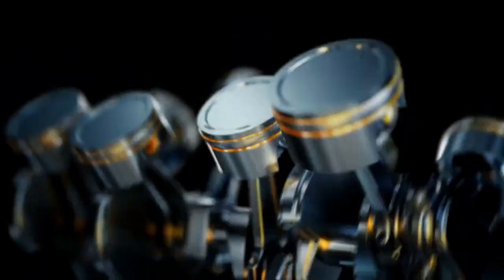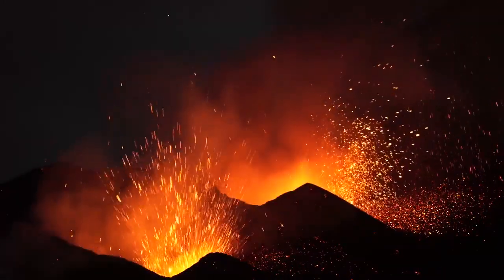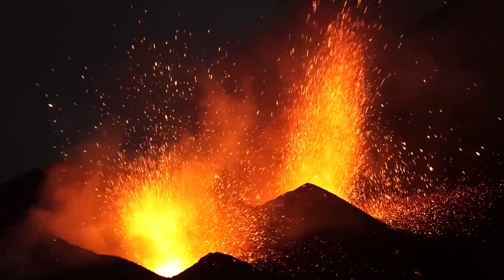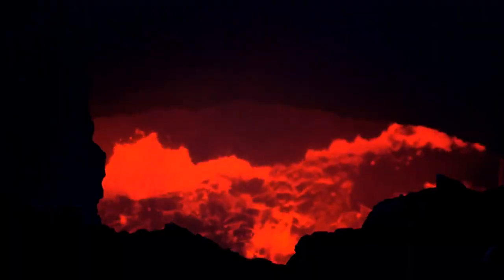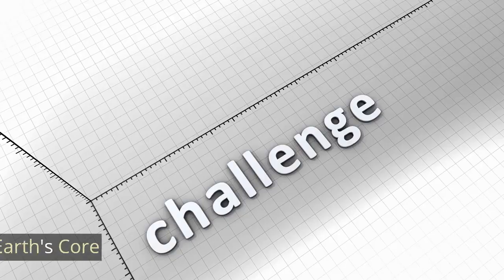So, why do we care about all these layers? Well, the core is like the engine of our planet. It's what drives things like volcanoes, earthquakes, and even our magnetic field, which protects us from harmful solar radiation. So, understanding the core is key to understanding our planet.